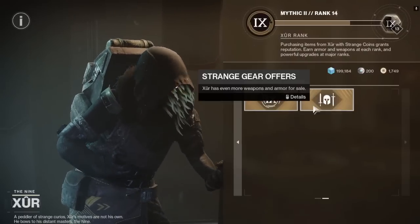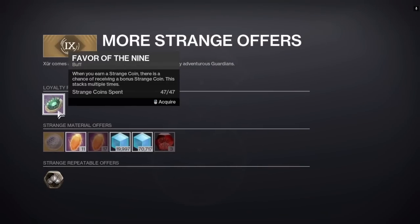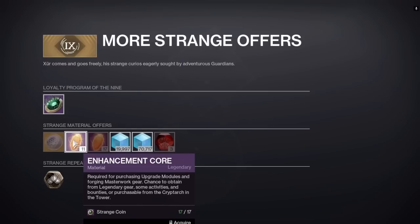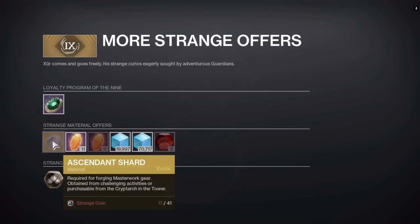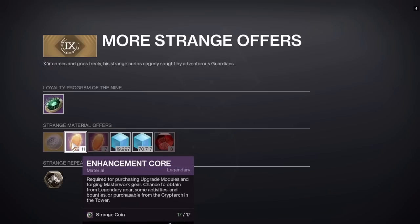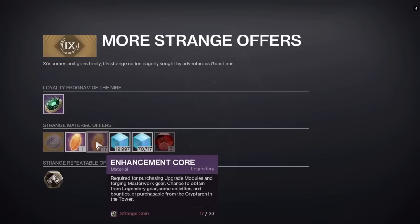Over on our second page, interesting, we have, of course, the Favor of the Nine buff. Pick it up if you're going to be farming those exotic class items for strange coins. We have Ascendant Shards for 41 strange coins. We have Enhancement Cores for 17 strange coins. 11 Enhancement Cores for 11 strange coins. Terrible deal. We have 17 Enhancement Cores for 23 strange coins. Also a terrible deal.